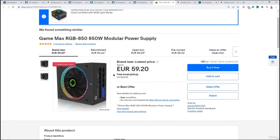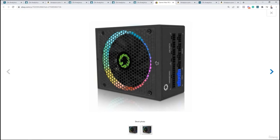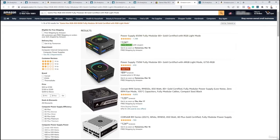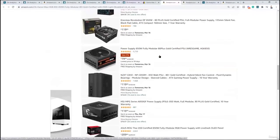So you also see this example. This product is selling for 59.20 on eBay. It's showing euros because I'm located in Portugal, but the $65 is the US price. If I look at the Amazon search, let's see if we can find the exact one. Take a look, we have this one. What else can we see? It's RGB 850 watt, so we need the RGB 850 watt. This is this one, I think. This product here, no, so it looks like we can't find this profitably.